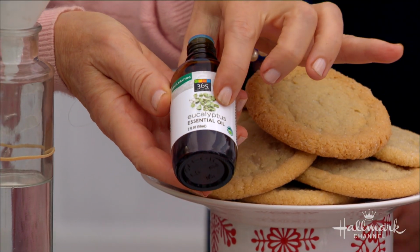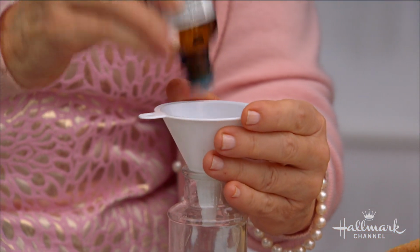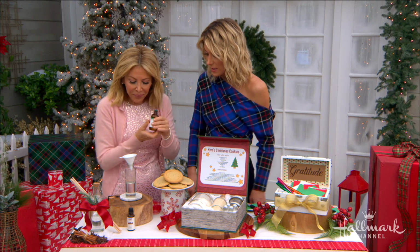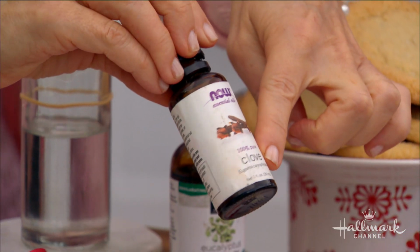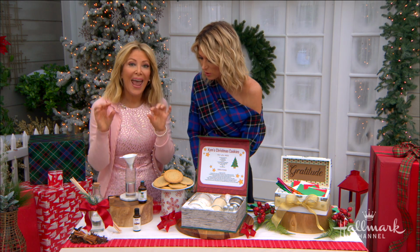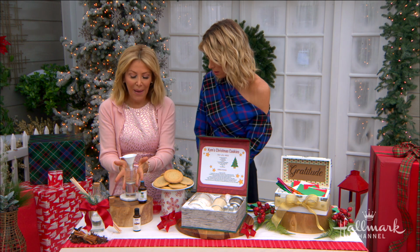This one I use is eucalyptus because it's really great for easy breathing. It's kind of soothing to have around the house. It really does clear your sinuses. Oh, wow, that's nice. Isn't that so nice? Here's just another little tip. If you want to bring in that little holiday spirit for the holidays, clove oil is also great. You want to add 30 to 50 drops of your favorite essential oil to the base carrier.